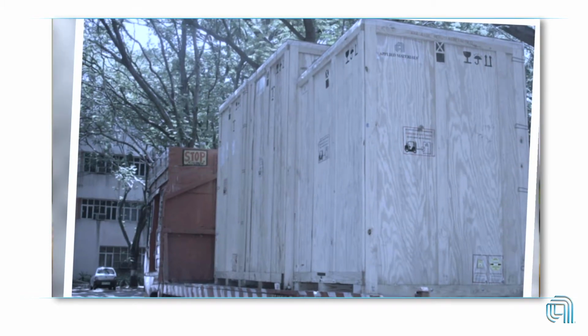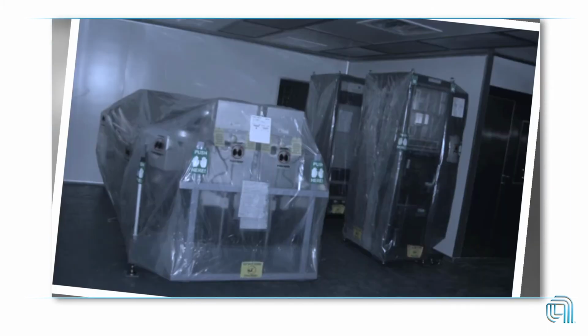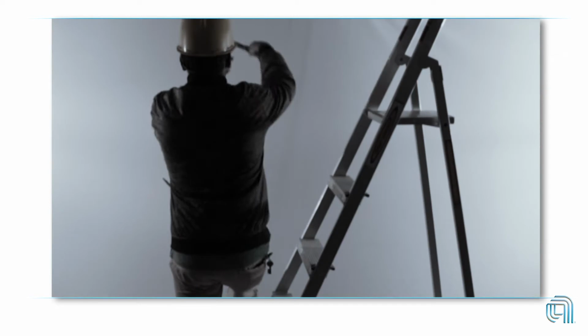The entire operation of shifting these tools inside the laboratory was a mammoth task. I mean, it was not easy for us. So we had to really resort to lots of unconventional means in order to shift the tools. In fact, in some cases we had to break the walls, get the tools in, and then reconstruct the walls.